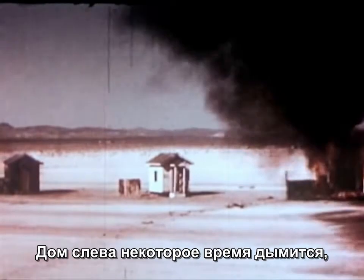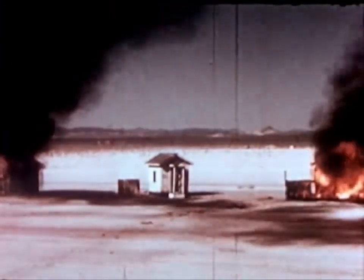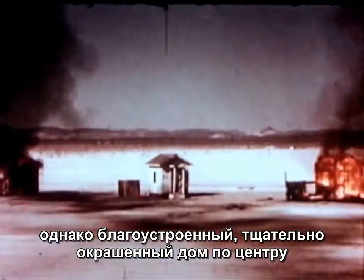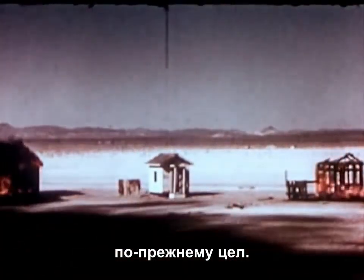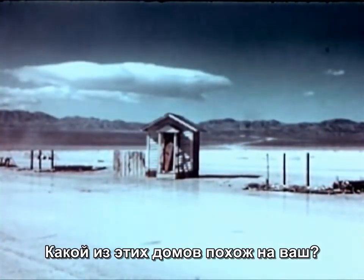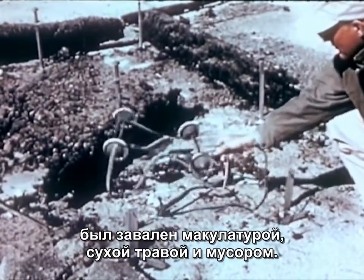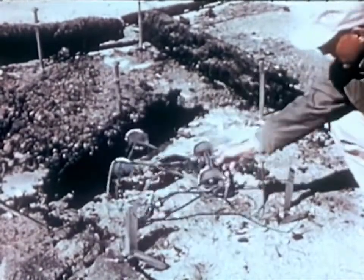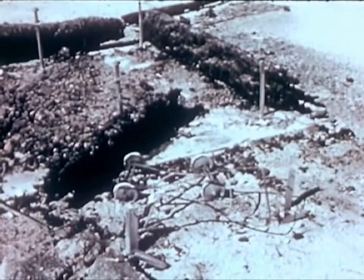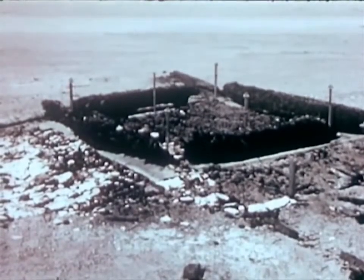The house on the left smolders for a few moments, looks almost as if it will not burn, and then bursts into flame. The house on the right continues to burn. 2 houses are a total loss, but the well-kept and painted house in the middle still stands. Which of these is your house? This one? The house on the right, dilapidated with paper, dead grass, litter everywhere. The house on the left, unpainted, run down, neglected. Is this your house?